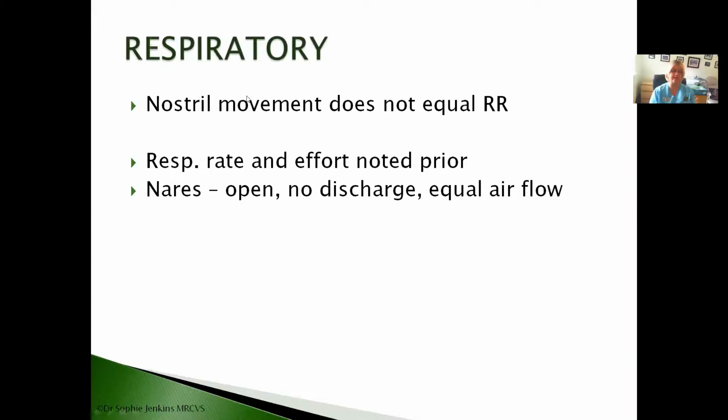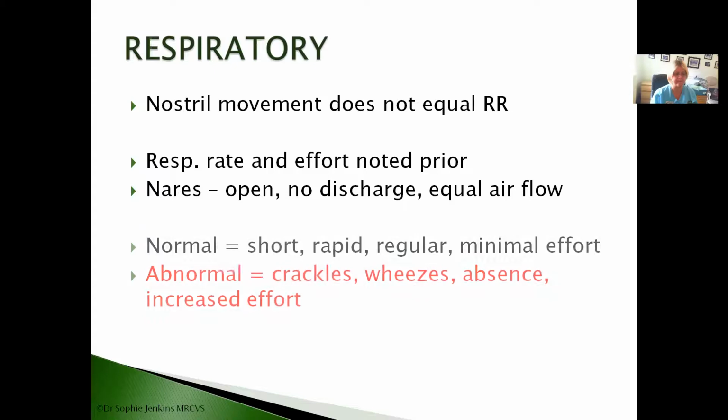So respiratory, this is our breathing system. Remembering that the nostrils will twitch and move, and that does not equal the respiratory rate. So don't count the nostril movement when you're looking at the respiratory rate, okay? What you want to look at more is the pattern and the effort that your rabbit is making to breathe. Then the nostrils should be open, there should not be any discharge coming down, and you should have equal airflow through both sides. So that's easy to check at home.